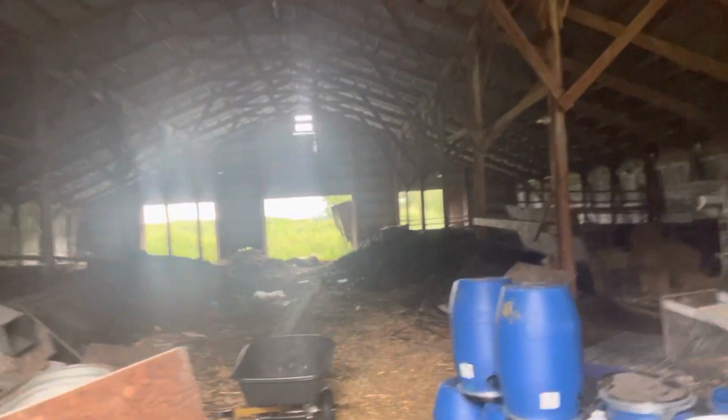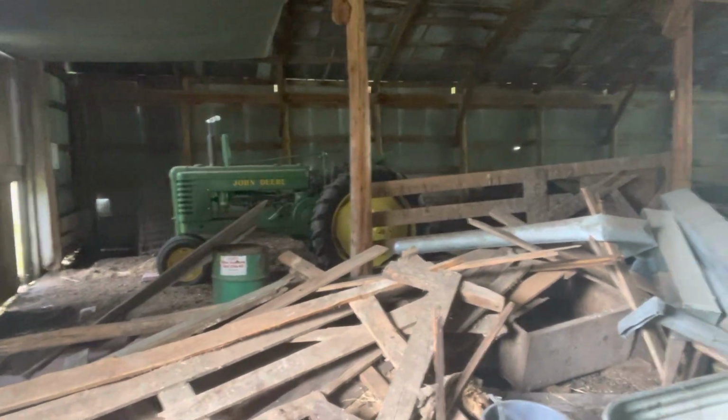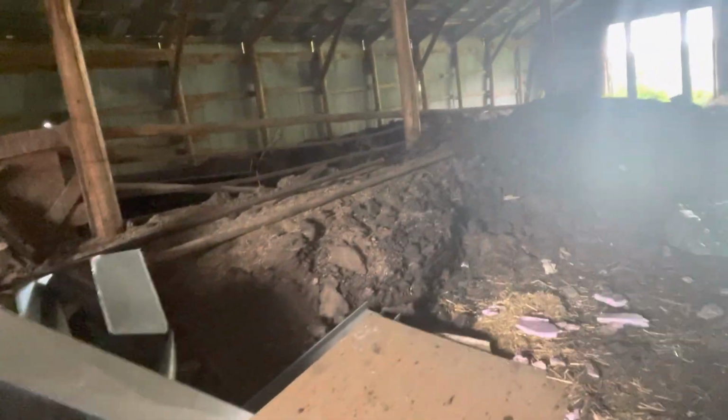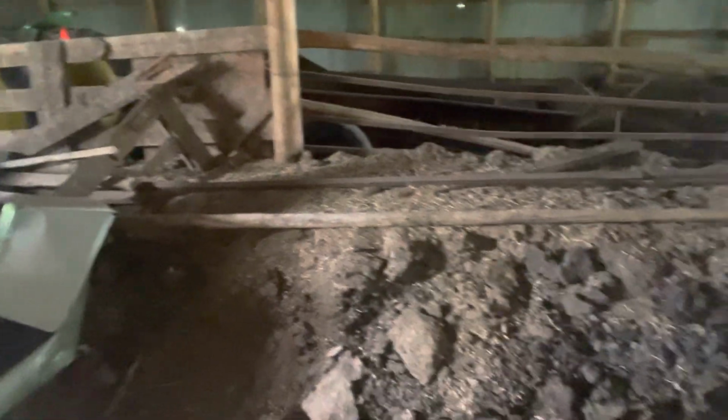This garage barn has been full of manure for probably 20 years, and it is quite the mess. We've been trying to save some lumber the best we can. So my son-in-law's John Deere B, we just had that restored. It runs really nice. So we're trying to save all the lumber we can. I have a skid steer coming this weekend, and we're gonna clean the rest of the manure out and go out the back with it, try to save as much of this lumber as we can.